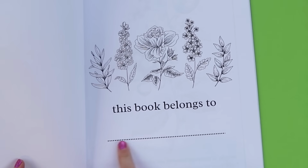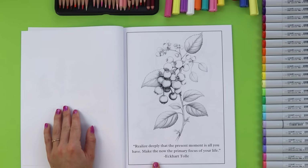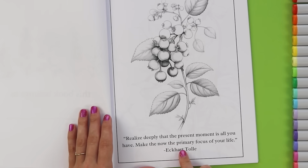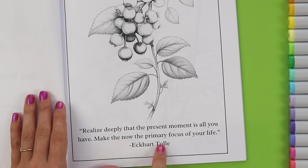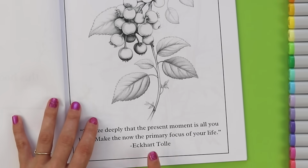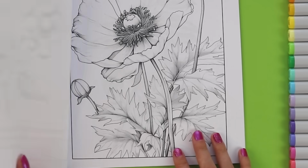Ooh, this book belongs to me. Realize deeply that the present moment is all you have. Make the now the primary focus of your life. I like this quote. However, I feel like a lot of coloring books have been doing some quote to focus on the now. Like a couple previous ones I have gotten all say similar things. So it's a little cliche at this point. It was cute at first.